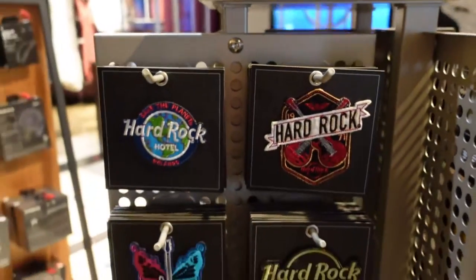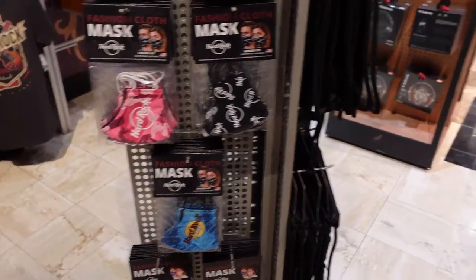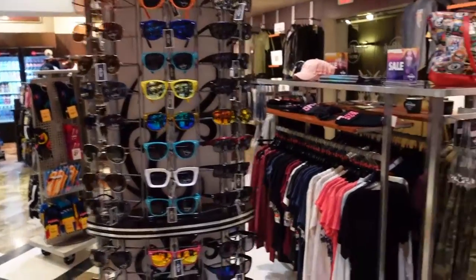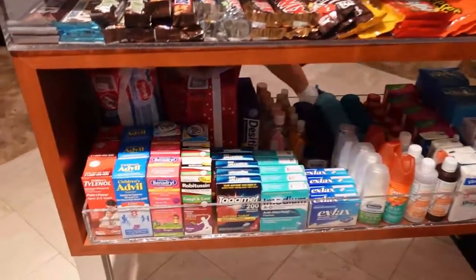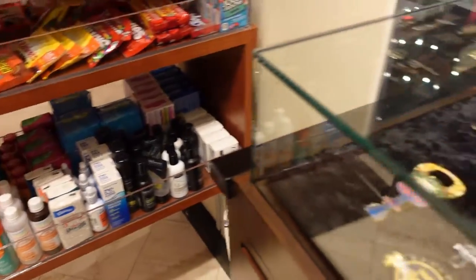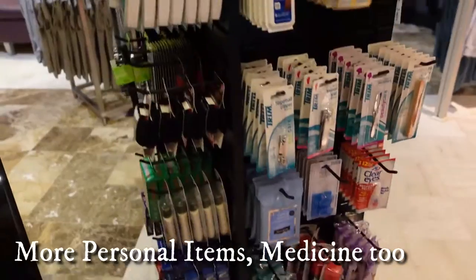Hard Rock face masks. Some patches. Here's your face masks. Pretty cool. Keychains. Kids masks. Let's see. Medicine. Hydrogen peroxide. That's a new one. Hairspray. Soap. Oh, we got some pins. All right. We got some Tums. Band-Aids. Other kind of hygiene stuff.